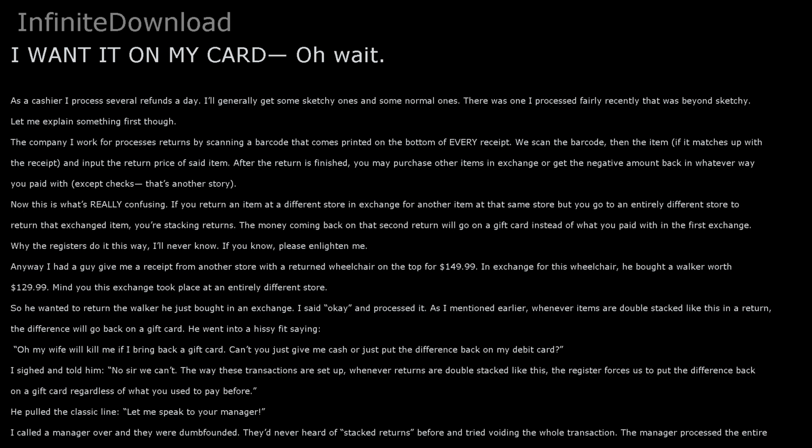The company I work for processes returns by scanning a barcode that comes printed on the bottom of every receipt. We scan the barcode, then the item, if it matches up with the receipt, and input the return price of said item. After the return is finished, you may purchase other items in exchange, or get the negative amount back in whatever way you paid with, except checks. That's another story. Now this is what's really confusing.